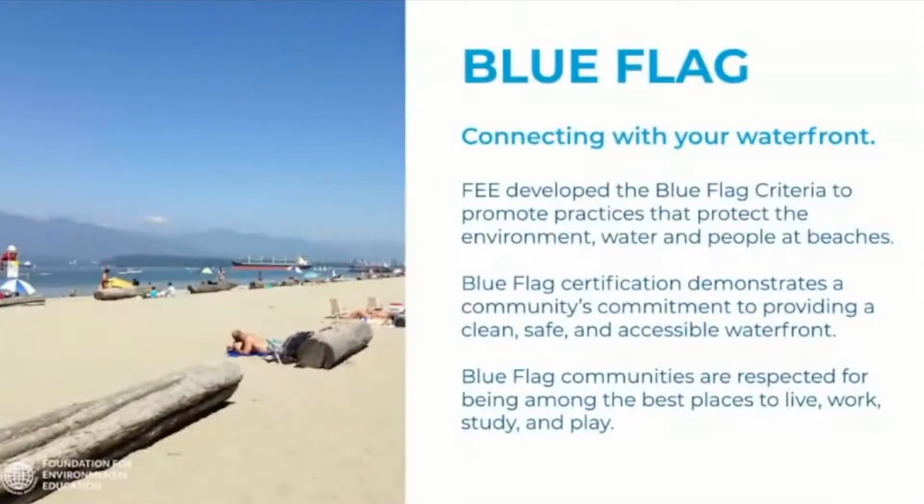The organization FEE developed the Blue Flag criteria to guide beaches towards the best practices for the environment, water, and people. Blue Flag certification demonstrates a community's commitment to providing a clean, safe, and accessible waterfront. Around the world, Blue Flag communities are respected for being among the best places to live, work, study, and play.